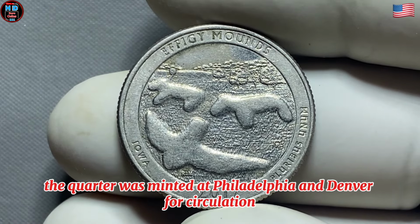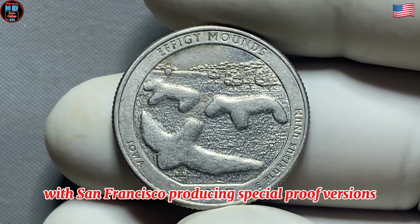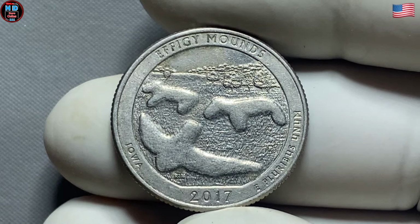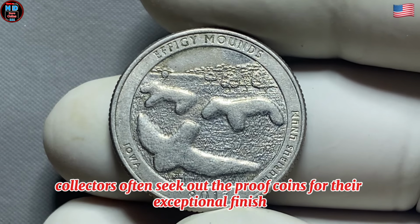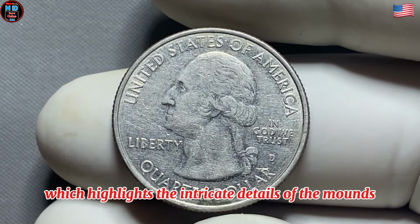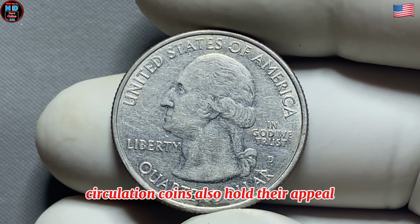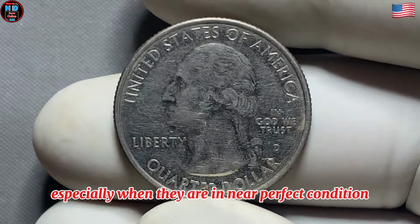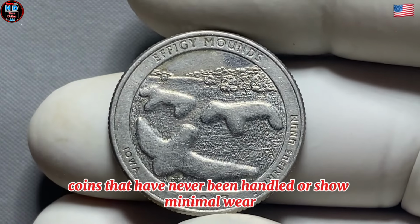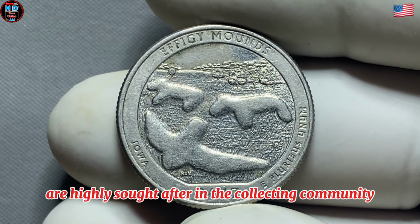The quarter was minted at Philadelphia and Denver for circulation, with San Francisco producing special proof versions. Collectors often seek out the proof coins for their exceptional finish, which highlights the intricate details of the mounds and surrounding landscape. Circulation coins also hold their appeal, especially when they are in near-perfect condition. Coins that have never been handled or show minimal wear are highly sought after in the collecting community.